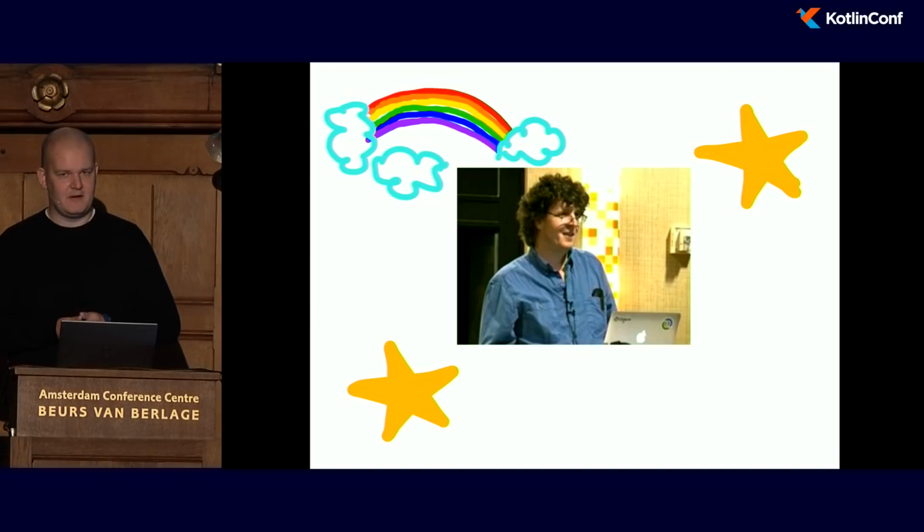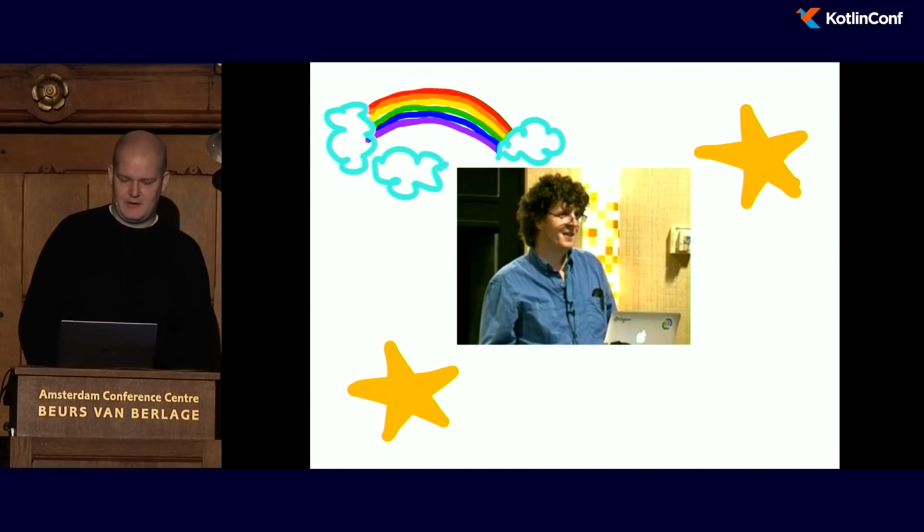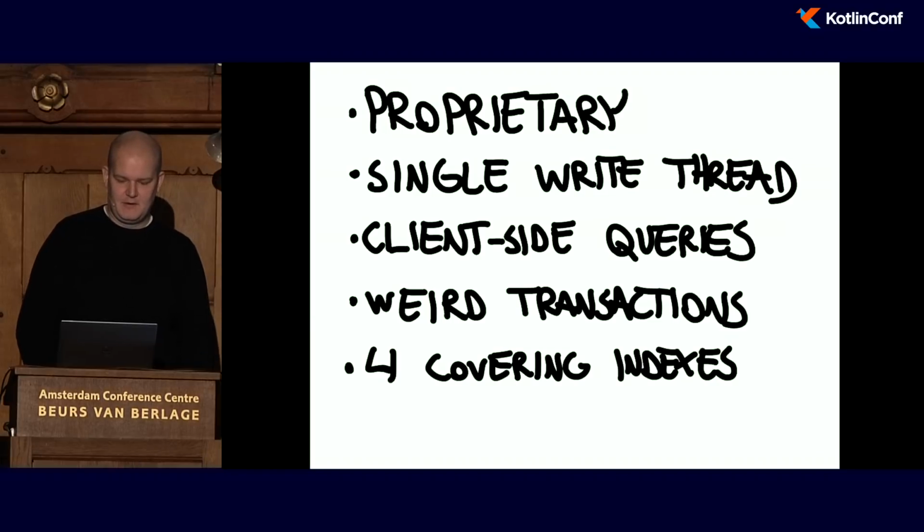We're going to take a little bit of a deep dive into the internals of Datomic, because I know I trolled you into thinking Datomic is even worse than you probably already thought. But we can get away from that by looking into what actually happens here. So here's the list again. We're going to start to look into this single write thread thing.